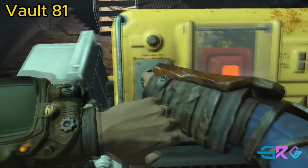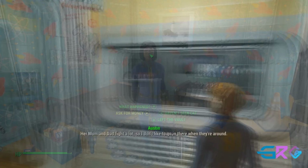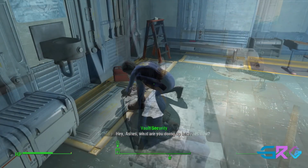Vault 81. If you can't find the guinea pig, you're it. Vault 81, located in the Commonwealth and featured in Fallout 4, is an unusual case within the Fallout universe because its original experiment was halted before it could be fully carried out.